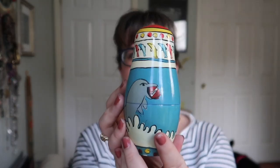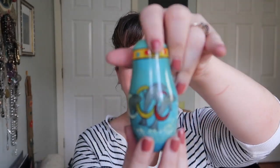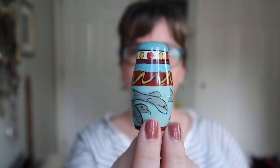This guy is a matryoshka, but he is not Russian. He is very, very American. So he's just a nesting doll. But what I love about it is that he has hand-painted dolphins, and each one is a little bit different. So there is one jumping through hoops, and this one is playing with a ball. And then the final one on the inside are just dolphins swimming around in circles.